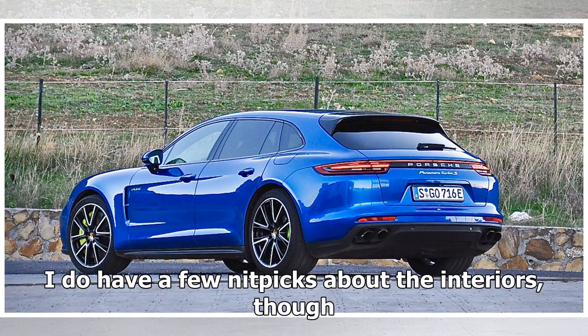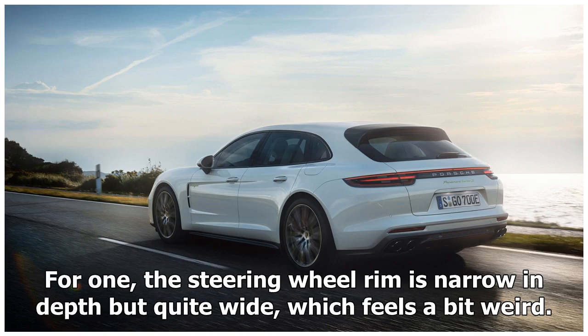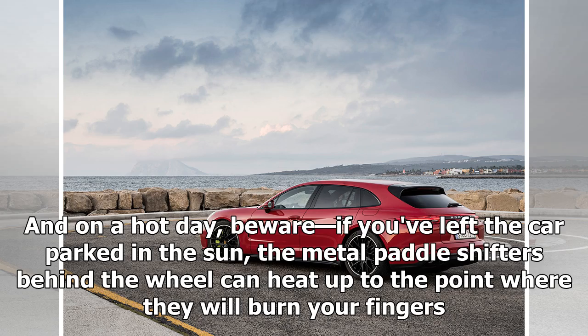I do have a few nitpicks about the interiors, though. For one, the steering wheel rim is narrow in depth but quite wide, which feels a bit weird. And on a hot day, beware, if you've left the car parked in the sun, the metal paddle shifters behind the wheel can heat up to the point where they will burn your fingers.